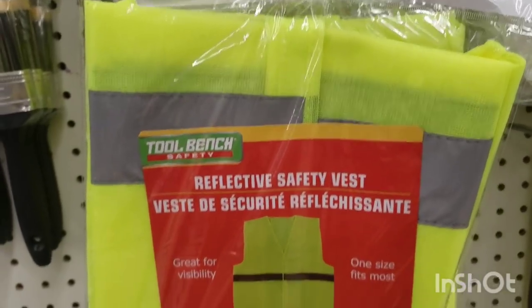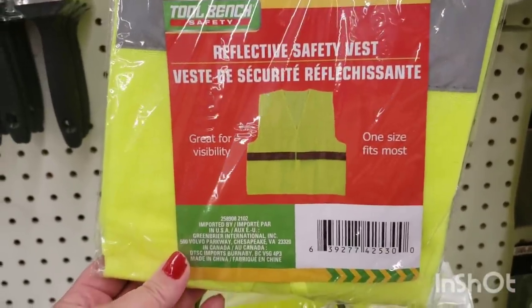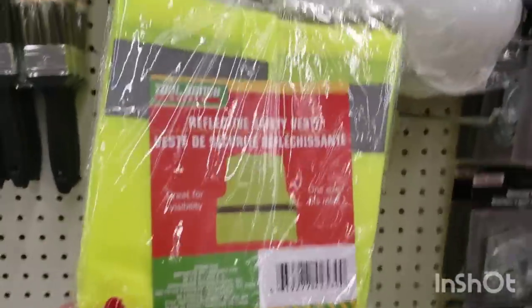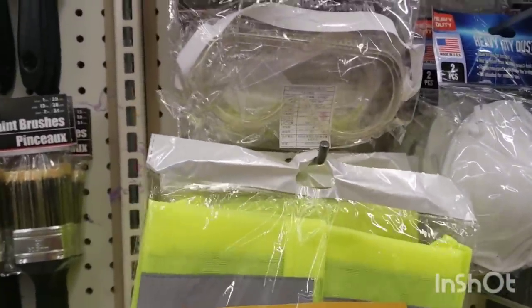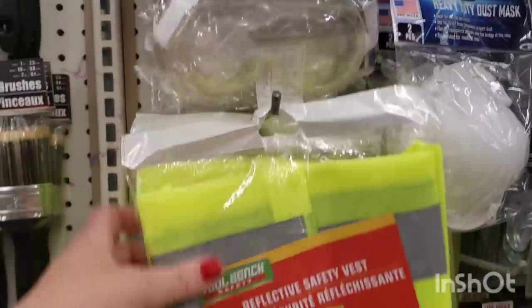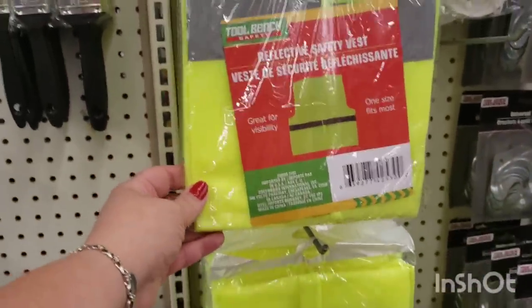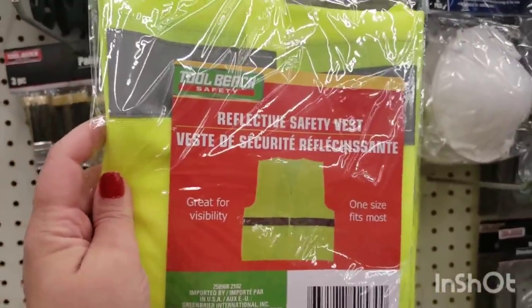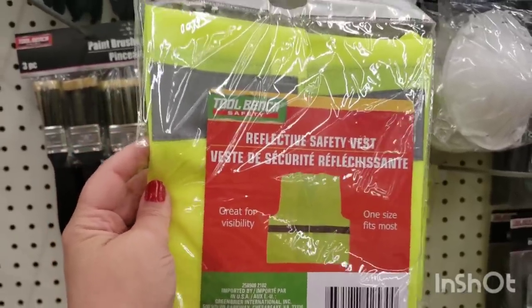They're also in the tool bench section, and they are a reflective safety vest. Great if you're changing a tire or you've broken down, but guess what? Instant Halloween costume, construction worker, $2, safety goggles, and one of these, and maybe a flag, and you're good to go. And this is a really durable fabric, actual real fabric safety vest in case you do break down. So that's a great deal for $1.